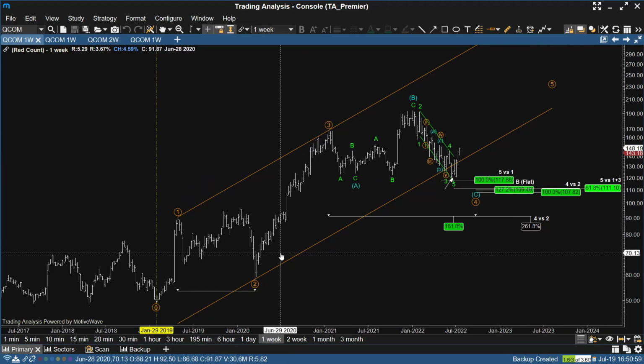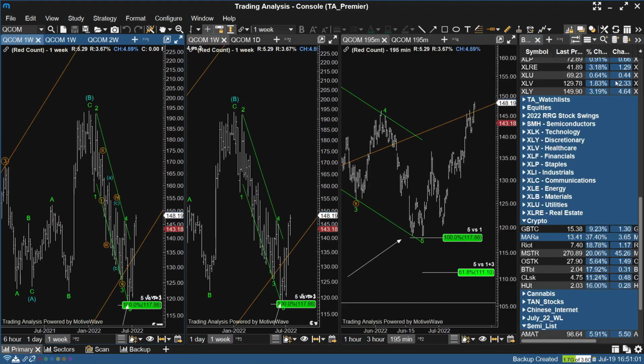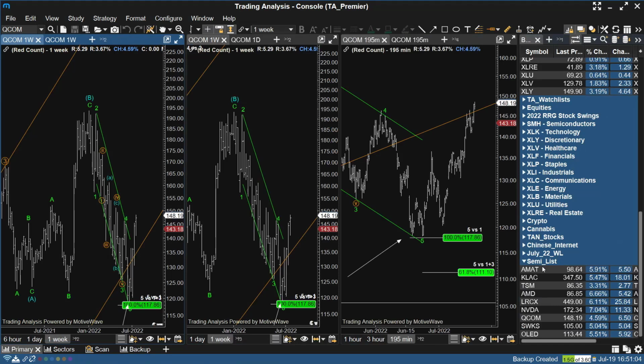Other names of interest that continue to remain on our radar in the semi space include Applied Materials, Taiwan Semi, AMD, which we just looked at, Lam Research, NVIDIA. We've got a lot planned.